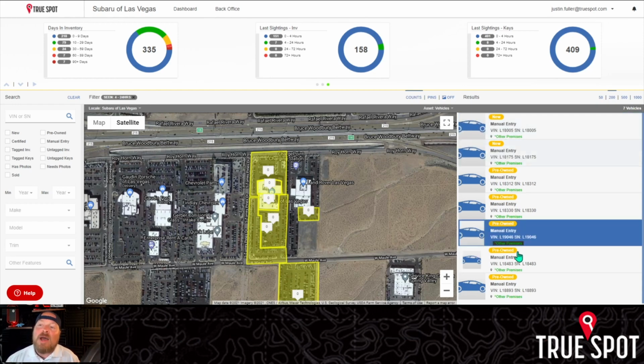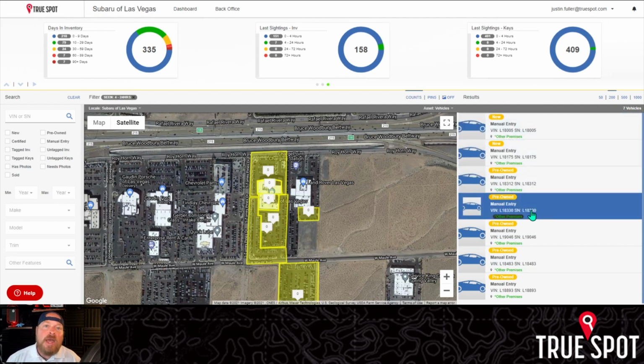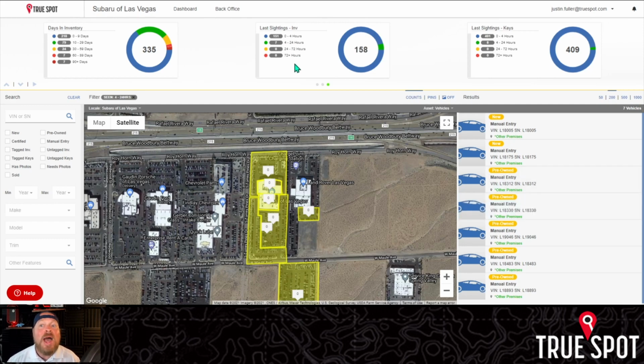But for the sake of this, I would have this list of, let's say, these vehicles, and what I could do with that is go, okay, what's going on with these? Do we have loaner paperwork on them? No? Okay, who worked the last deal? Is there something going on that we know about? Or, hey, did these get stolen? We can start putting this together really fast, right? So this is going to help out your staff when it comes to last sightings.